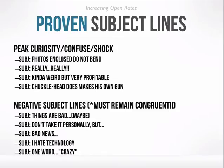These are actual subject lines that, when we went back and looked, performed really, really well from an open rate perspective. "Kind of weird, but very profitable." That's a good subject line structure: "Kind of weird, but very blank." Keep that in mind. This one, "Chucklehead," sorry, this was a typo. It should be just "Chucklehead makes his own gun." The word "chucklehead" is just kind of a curious word. And a chucklehead making their own gun, that doesn't sound like a great thing.